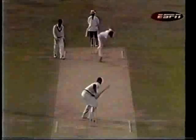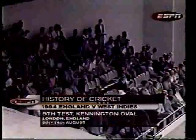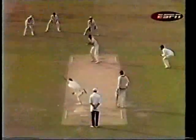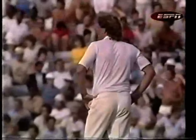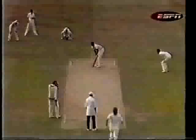Roger Harper now taking strike to Agnew. Beautiful shot by Roger Harper. And it's Paul Allott. Round the wicket now to Harper. Allott again, and 4 again.